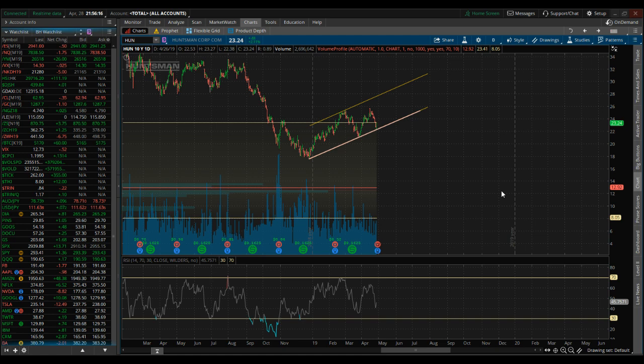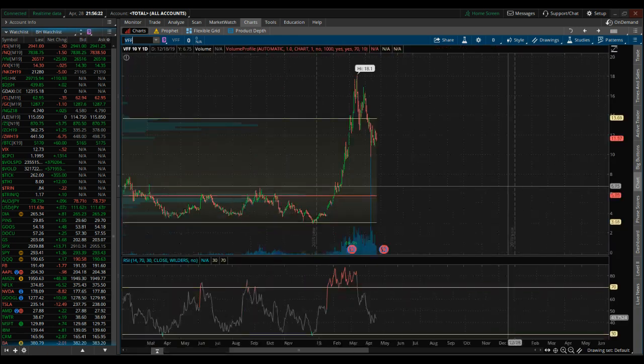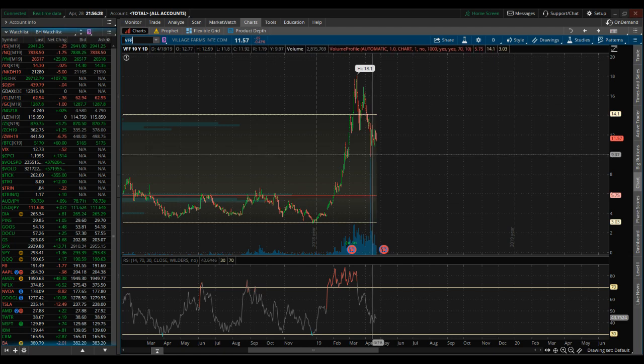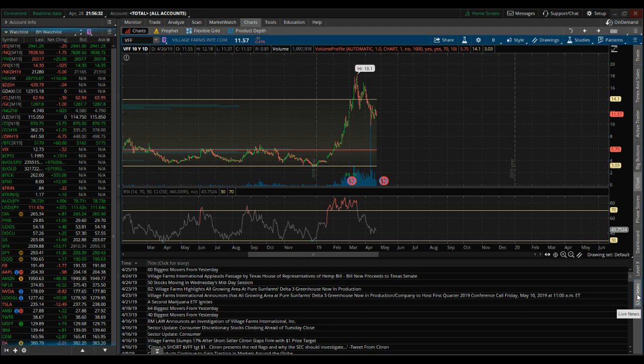Duty Poo, can we do VFF? Yes, and thank you for asking that one. That was an interesting one too. I know we've looked at this before. It was looking really good, and then it had some nasty news right here this day, back on the 16th.